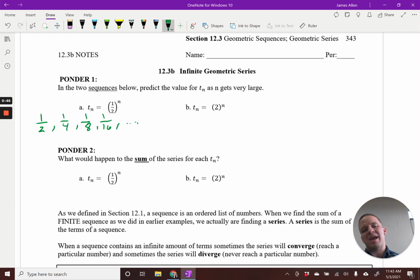We're cutting something in half over and over and over. But as you know, if you keep cutting it in half, it's never going to get to 0. It's just going to get infinitely smaller and get close to 0, okay? So approaches 0. Cool. All right. How about the next one?